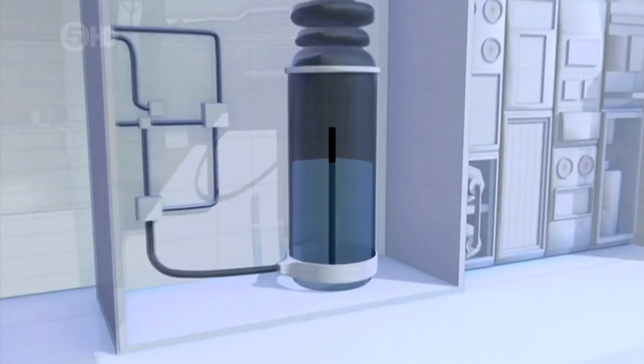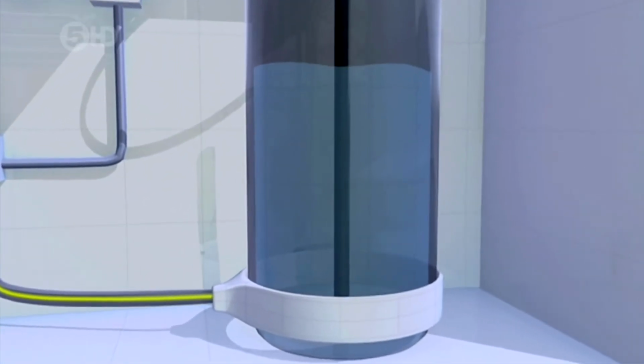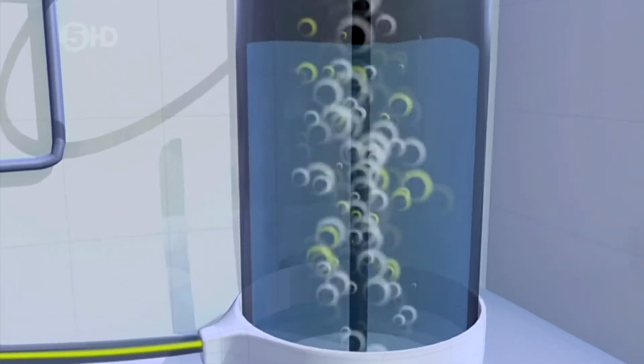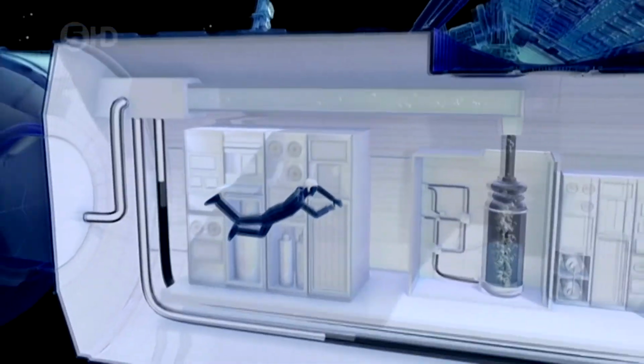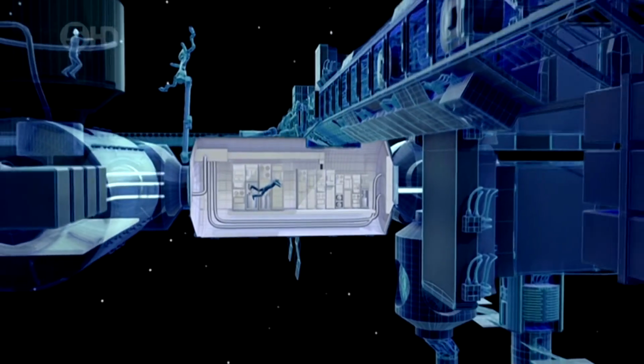Inside the space station's life support system, electricity is passed through tanks of recycled water. This charge of energy splits the water into its chemical components: hydrogen and oxygen. Pumps channel the oxygen through pipes that run throughout the craft to carry the life-giving gas to the crew. Fresh air from sweat and urine.